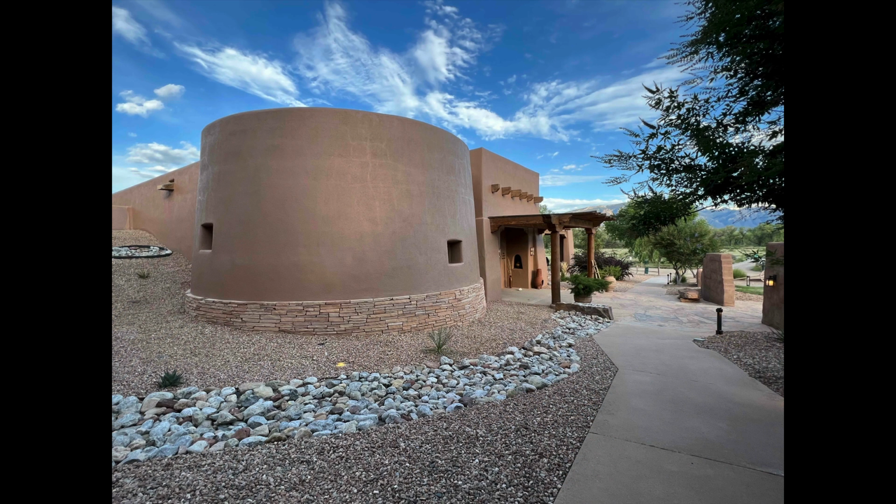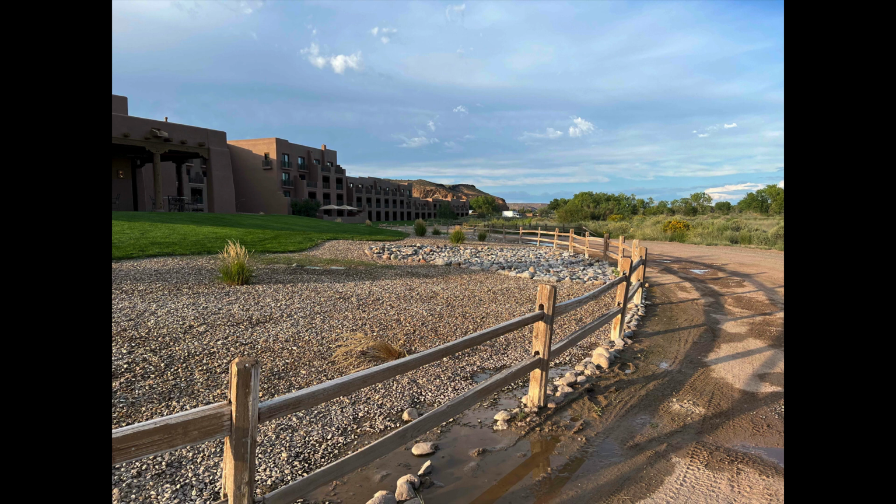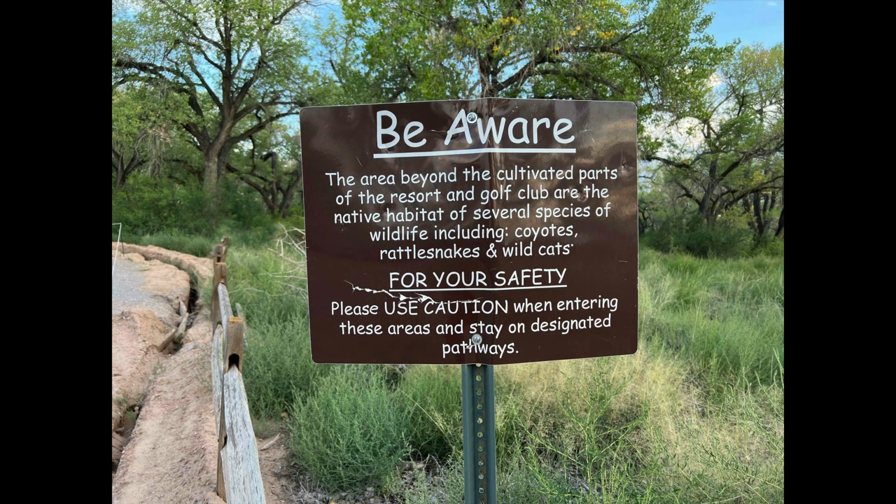And then afterwards, I took a walk all around the property. It's very well landscaped with rocks, different rock formations, as you can see. I took a hike down this trail, the Cottonwoods and Bosque Trail. I found this sign rather interesting, that there were going to be coyotes, possibly coyotes, rattlesnakes, and wildcats.